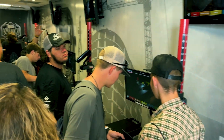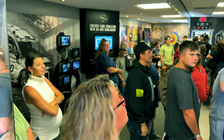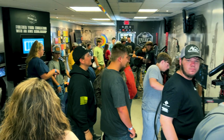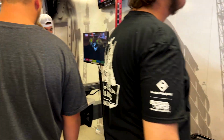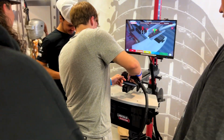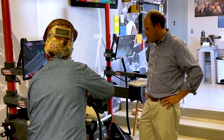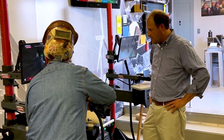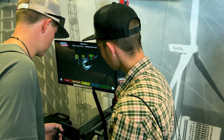So that's over there, and then over here, as you can see, we're able to host quite a few people in here at a time. So we've got our 4 Vertex 360s there, our career information and different videos on the walls. These simulators actually give them real-time feedback. So they're actually able to see what they're doing with everything from travel speed, work angle, travel angles, contact tip to work distance, and position. It'll actually grade them as they're working, and they'll be able to see those scores and where they need to work on.